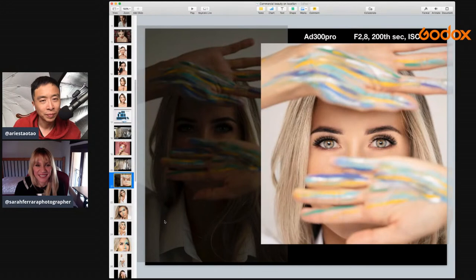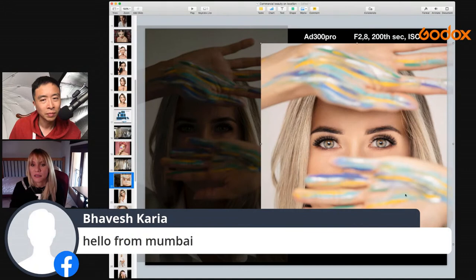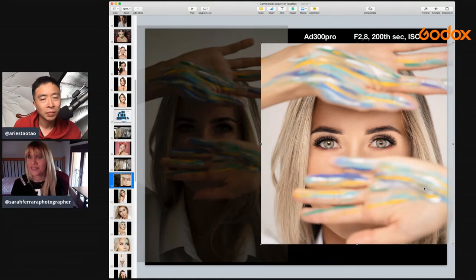So that's the end result. The AD300Pro, f2.8, 200th of a second, ISO, I'm sure it was 100. This is just a test shot that I took. On the left, you can see the test shot without the light, so you can see there's just a tiny little bit of ambient. But it just shows that with a 300 watt second light, that's a lot of light. I think people don't realize just how much light it is. They think they need something super powerful, whereas depending on the settings you're using, you don't always.